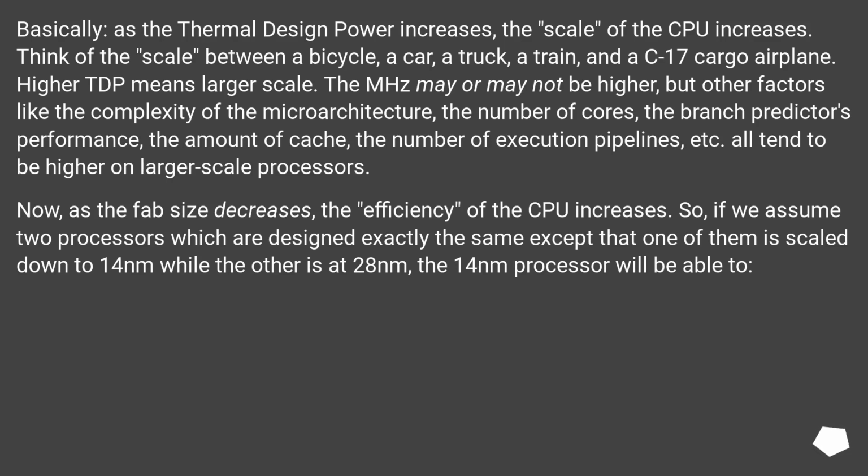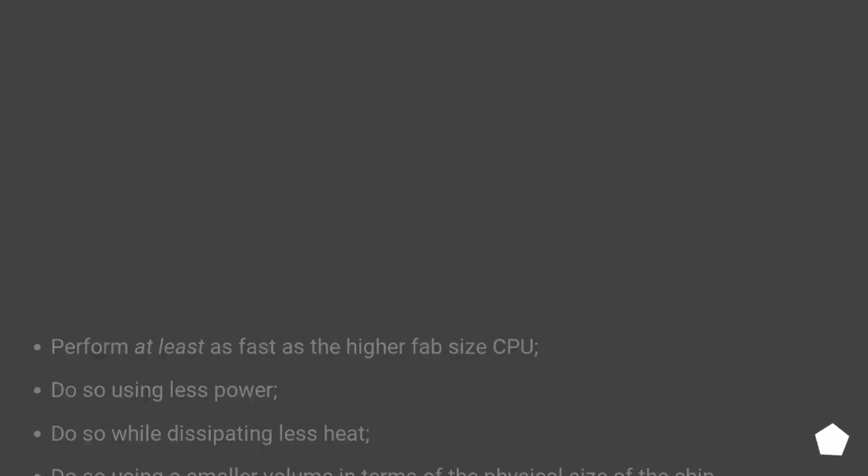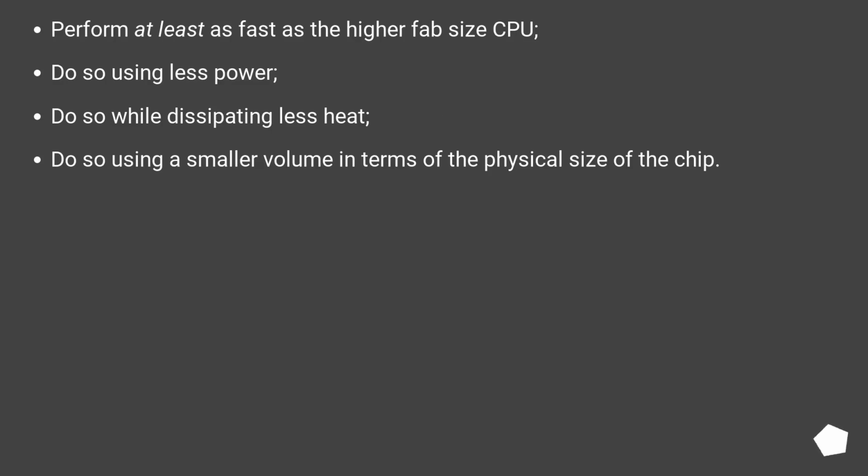Now, as the fab size decreases, the efficiency of the CPU increases. So, if we assume two processors which are designed exactly the same except that one of them is scaled down to 14 nanometers while the other is at 28 nanometers, the 14 nanometer processor will be able to perform at least as fast as the higher fab size CPU. Do so using less power. Do so while dissipating less heat. Do so using a smaller volume in terms of the physical size of the chip.